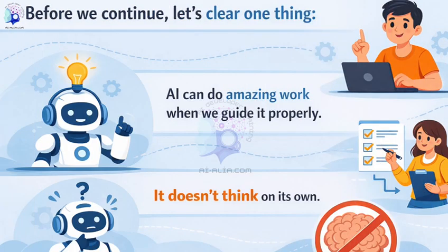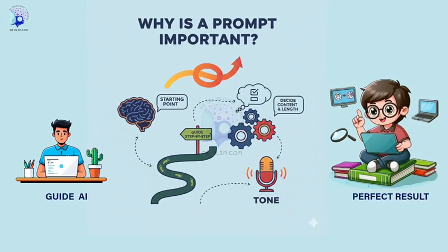Before we continue, let's clear one thing. AI can do amazing work when we guide it properly. It doesn't think on its own. This is exactly why prompts are important. A prompt is the starting point of every AI response. The way we ask decides the kind of answer we get. We guide AI step by step. Your prompt decides what AI writes, how long the answer would be, and even the tone of the response.